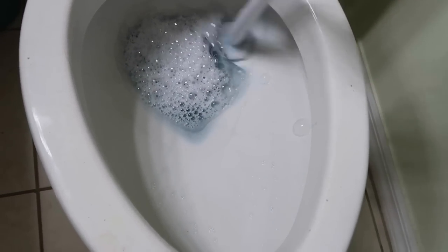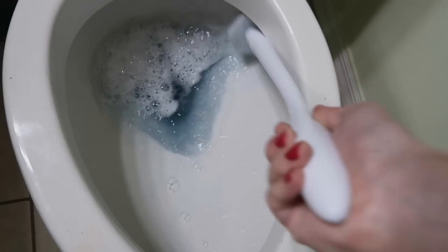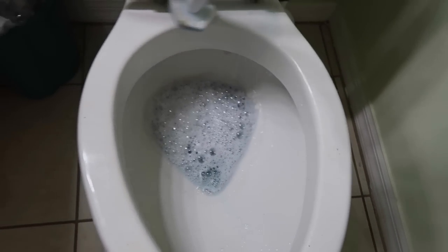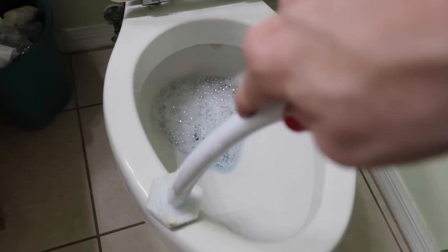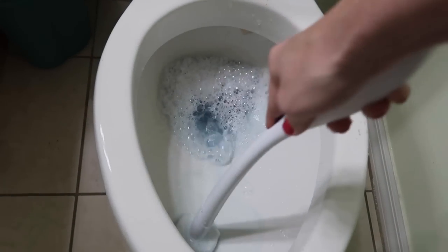I like the Clorox toilet wands. I have one in each bathroom. I like being able to just pull it right out and the cleaner is already built into the sponge. And then when you're done with it, you can just dispose of it. That is really nice for me.